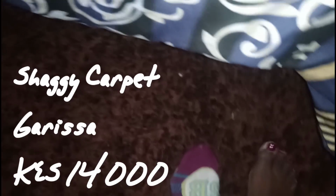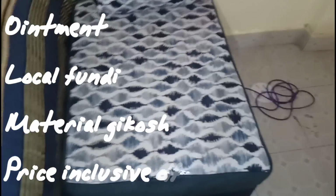Underneath, because it's so cold, this is a carpet I got from Garissa, and it's so soothing and soft. I like it. It's not me who bought it, it's my sister. Yeah, my sister bought this carpet for me. And this, what do you call it, ottoman, was made by our trusted fundi. And this material, we got at Gikomba. Yeah, and I like it. That's my bedroom.